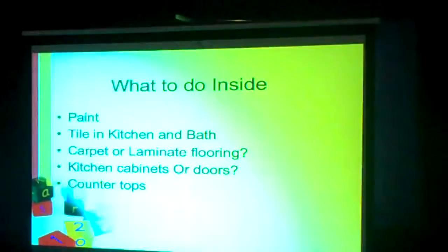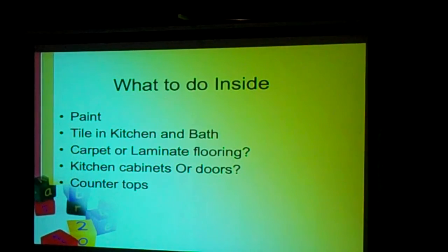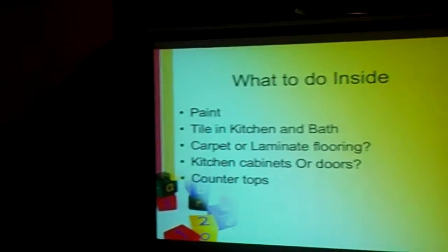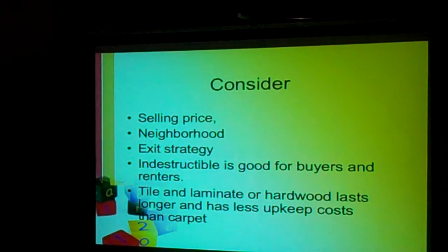Okay, I'm going to talk about inside and then outside. So what to do inside? Every time you're always going to do paint. I like to tile the kitchen and the bathroom. Should you do carpet or laminate flooring? We'll talk about that. Kitchen cabinets: do I replace the cabinets or do I just do the doors? And I'll talk a little bit about refacing and the pros and cons of that. And then what do you do with the countertops? So this is all about the kitchen. Consider the selling price, the neighborhood, and your exit strategy.